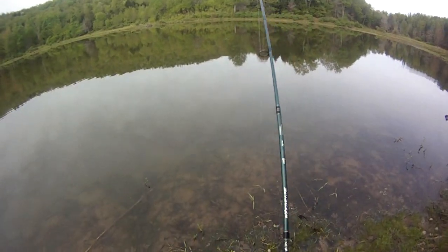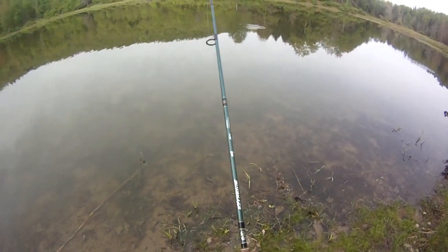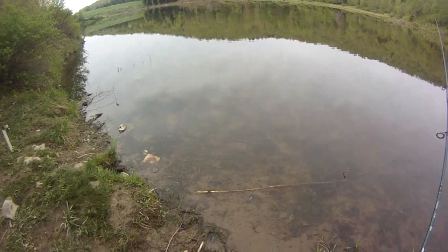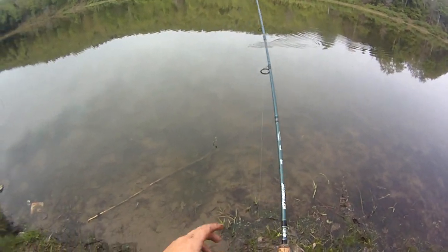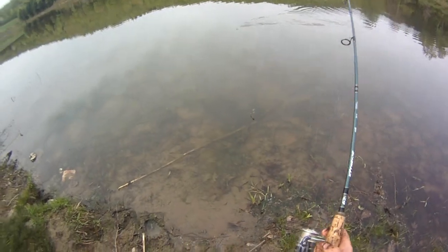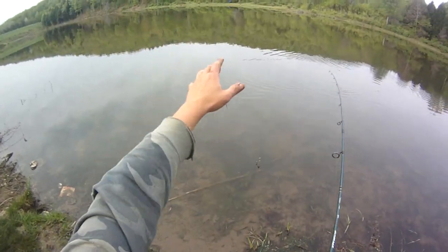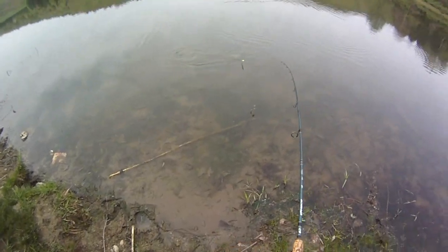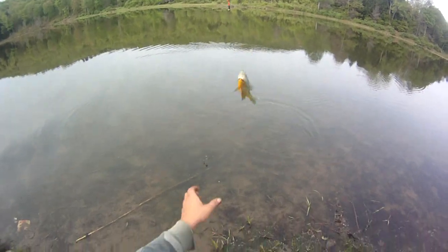Just using Aberdeen hooks on both of these rigs. I got a size 6 on the float rig, and a size 4 on the slip sinker rig. I usually just use size 4s, because I normally do this with all slip sinker rigs, because there seems to be a better class of fish out just a little bit deeper on the transition usually. This is a real pretty pumpkinseed.